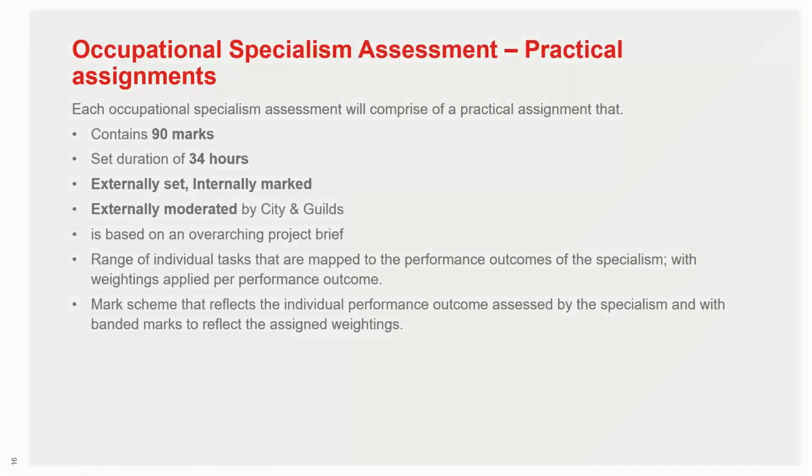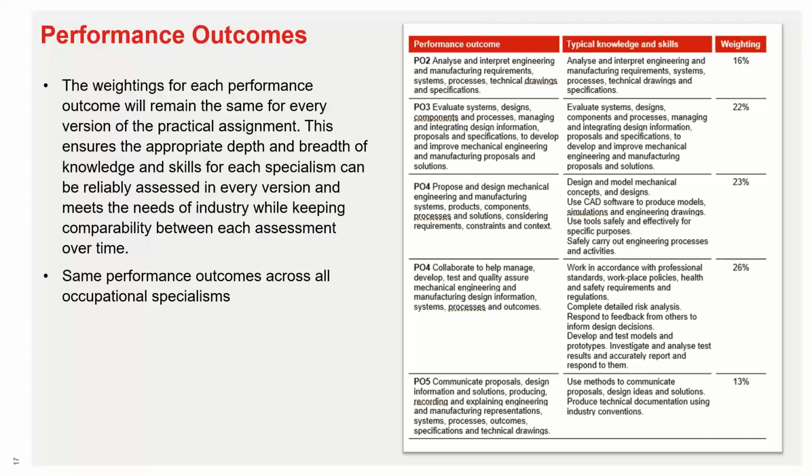So the performance outcomes, and this is the same for all occupational specialisms. You'll notice our performance outcomes start at PO2 to PO5. PO1 is actually the knowledge section within the occupational specialism. PO2 to PO5 is actually the practical section within the occupational specialism. So that's why we start it there.